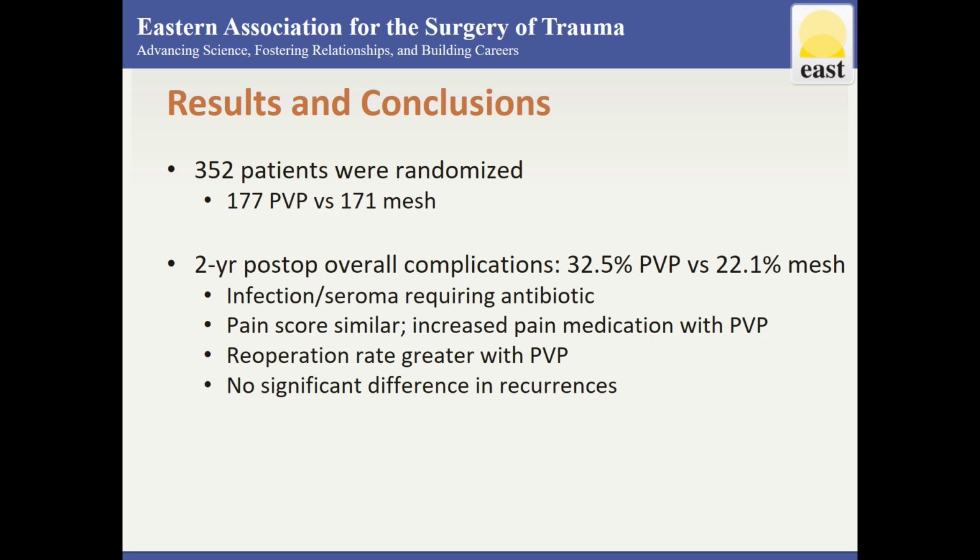A significant difference in 2-year postoperative overall complications was seen, mostly occurring in the patch group. This included infection and seroma requiring antibiotic treatment. Additionally, patients had the same rate of pain regardless of the procedure, although required more medication for pain with the patch repair. Reoperation was performed in 19 patch patients versus 7 patients with polypropylene mesh repair.